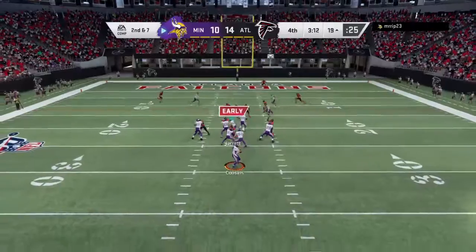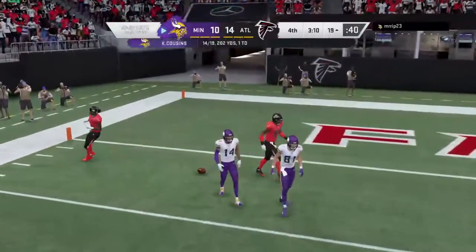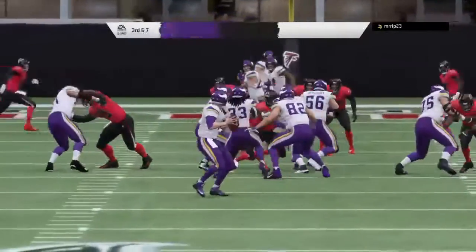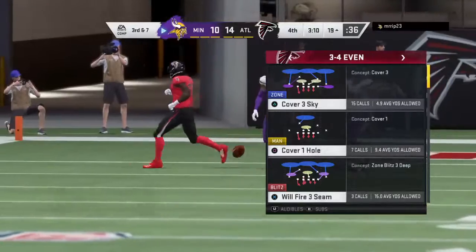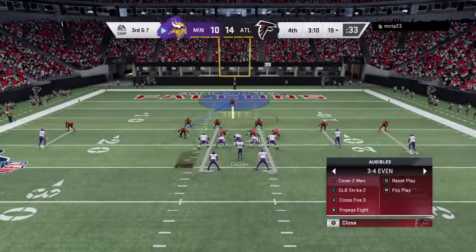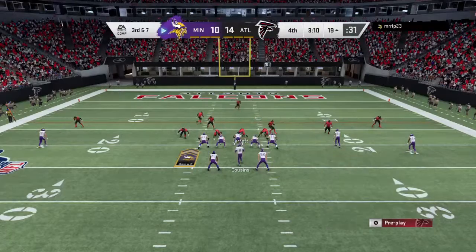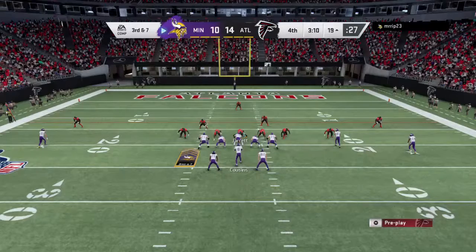On 2nd and 7, Cousins. And his throw is going to be incomplete. Well, partner, so much for the mismatch. How about the guy at the second level, that big linebacker, able to run with the receiver and make a play on the football? One of the bigger plays in the game thus far, and the crowd getting into it as we come up on a big 3rd down.